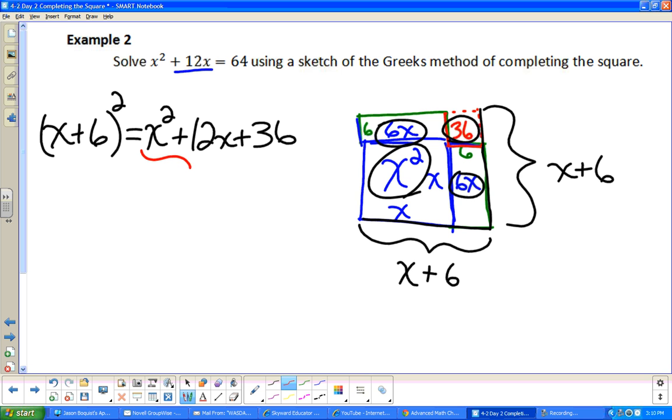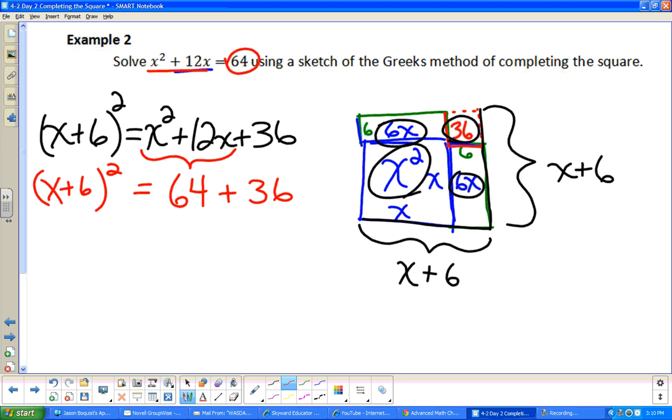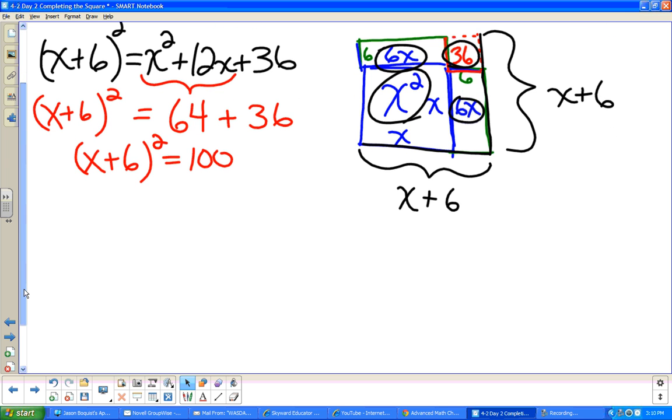We know that in this particular case, that this value is 64, right? It's right here. It says so. Okay, so I can replace that with 64 and continue on my way like this. And so x plus 6 squared equals 100. Again, this is at the point where you can move that 100 over, set it equal to y, get your vertex if you wanted to. Or we can just kind of keep on moving along and get these answers.